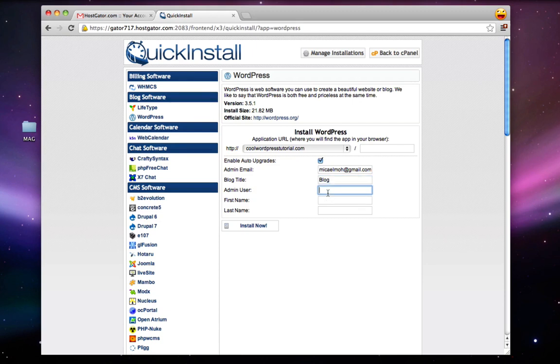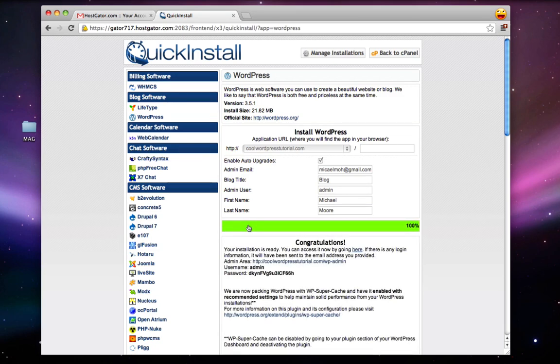admin username. You can type in admin or type in your name. Really doesn't matter, just whatever you want. I'm going to choose admin and type in your name. Click install now. And once it finishes, just go ahead and copy your password right here.